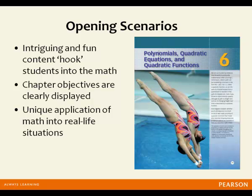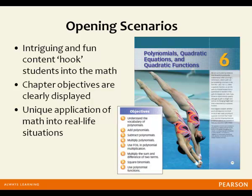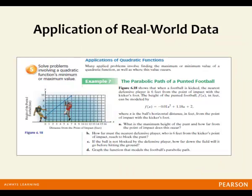Blitzer starts each chapter with an interesting topic or scenario and colorful photos that are aimed at getting students to read the content. Once they read the chapter opener, they are hooked into the material. The following page clearly displays the math objectives students will learn in that chapter. This opening scenario is referenced throughout the chapter to create a seamless transition between content and the math.